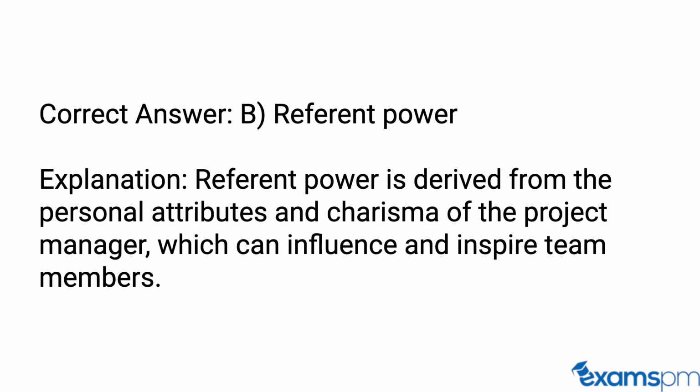Correct answer, B. Referent power. Explanation: referent power is derived from the personal attributes and charisma of the project manager, which can influence and inspire team members.